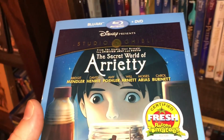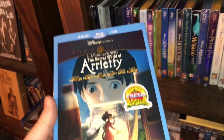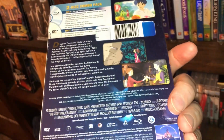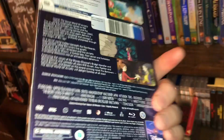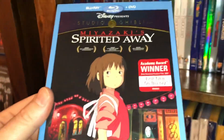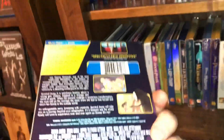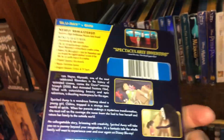Next one is called The Secret World of Arrietty. This one was pretty amazing. I really like this one. Spirited Away. A little more dark.